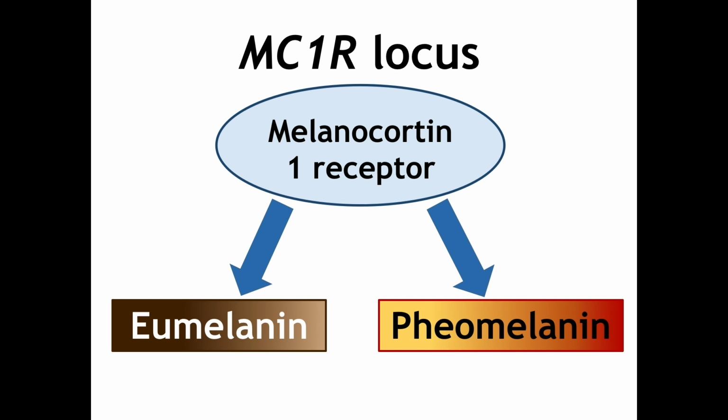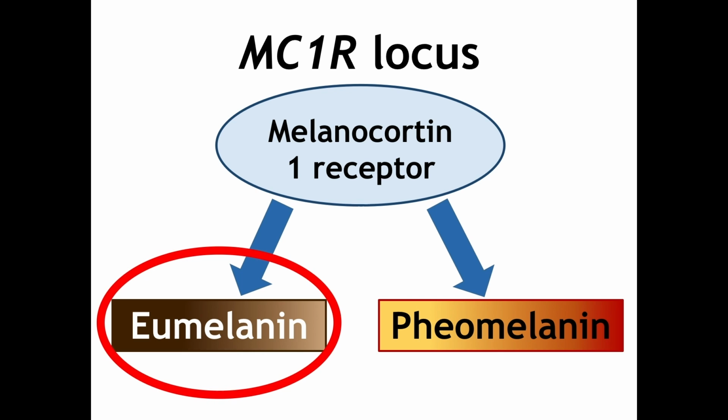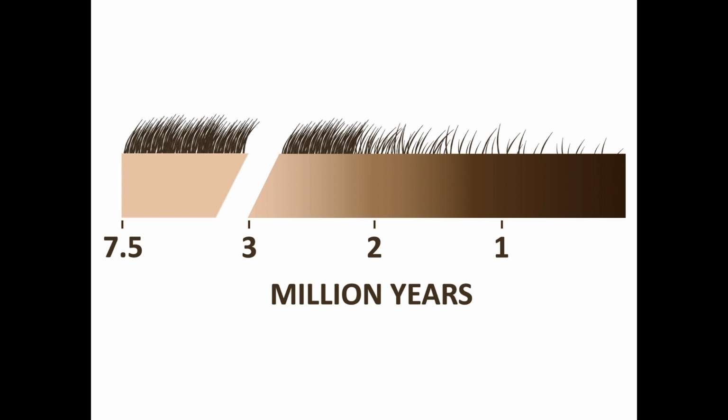Pheomelanin, the yellow-red form of melanin, is also beautiful and interesting, but doesn't have nearly the protective properties. And in fact, when it's subjected to ultraviolet radiation, it actually gives off reactive oxygen species, which can lead to damage leading to the precursor of skin cancer. So eumelanin is really the hero of the piece here.